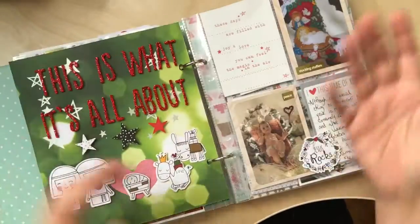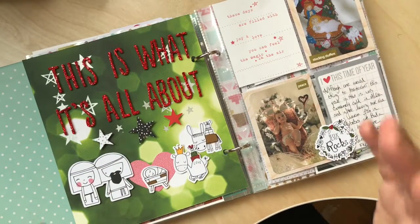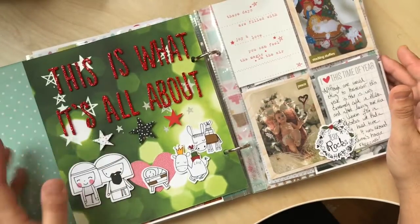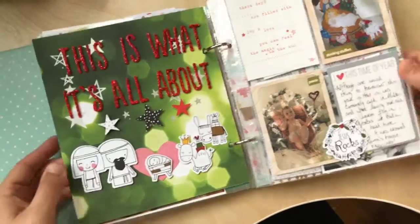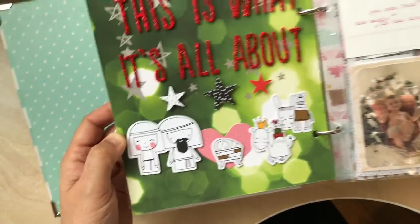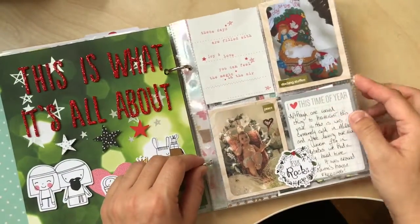I mean, this project, it has a bit of everything. I like it in that sense. It's not cohesive maybe for some people, but it's me and it's fine. I did pages like this where I was simply celebrating what Christmas is about, and I used the Illustrated Faith die cut images.